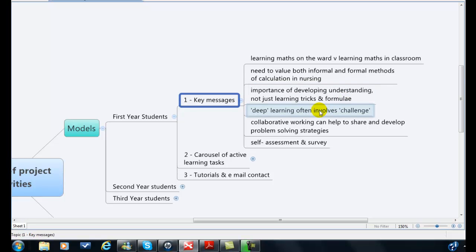So we explored the nature of deep learning and how that may involve perhaps a period of confusion, as they learn some new skills, a real sense of challenge. We talked a lot about the kind of anxieties that a lot of students have around developing math skills, and we looked at how the development of numeracy is a lifelong process, really, that we all continue to experience as we take on new roles and responsibilities.